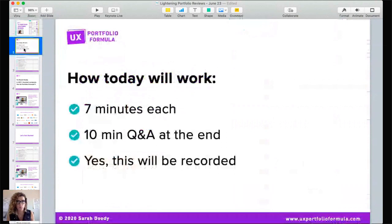We might run maybe 10 minutes over. I'm going to try and be really strict on time, but here's what's going to happen. We're going to get through 6 or 7 portfolios, sticking to 7 minutes per portfolio. And I am going to try and have some Q&A at the very end. We will see if we have time for that. That's why I really recommend you use the Q&A in the bottom.